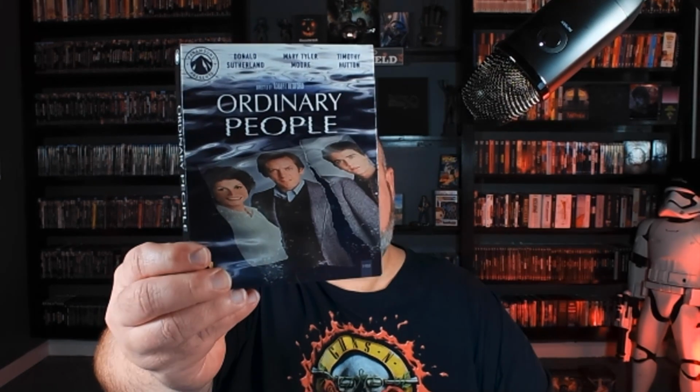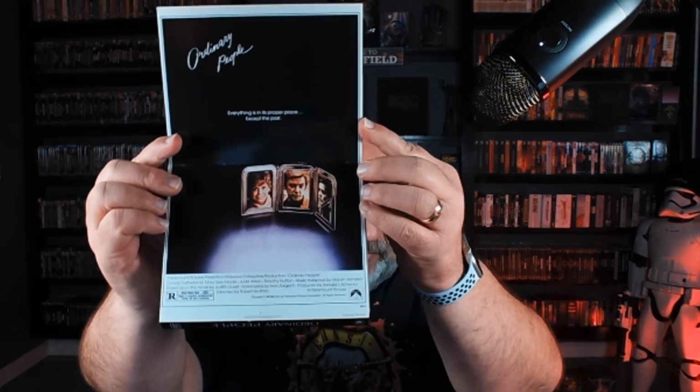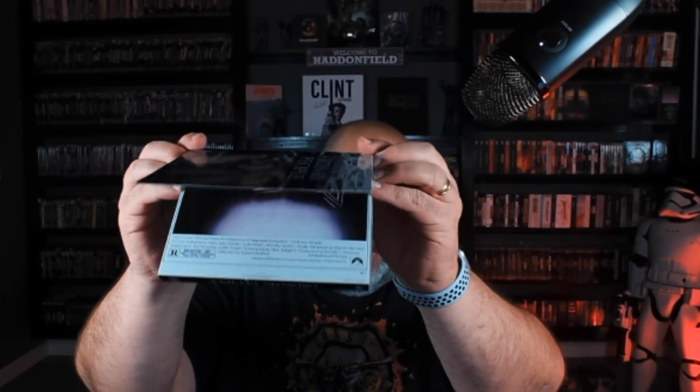I'm really excited to check this one out, and I feel like this is one that's probably just eluded me for years because, like I said, when it came out, I was just too young to give a damn about it. I'll give you a shot of the great artwork, guys. I love the way Paramount Presents does these posters. You actually build it into the case. I know you guys have seen these, but they're still cool to me.